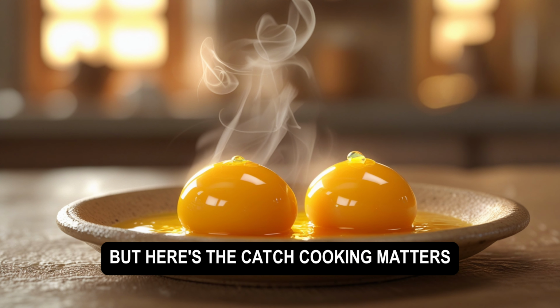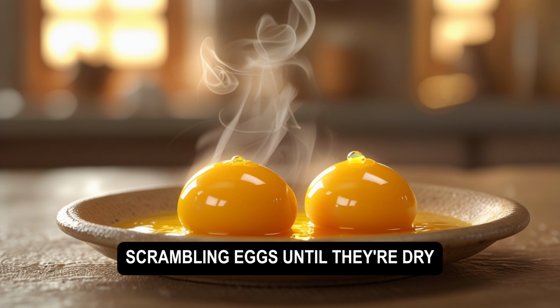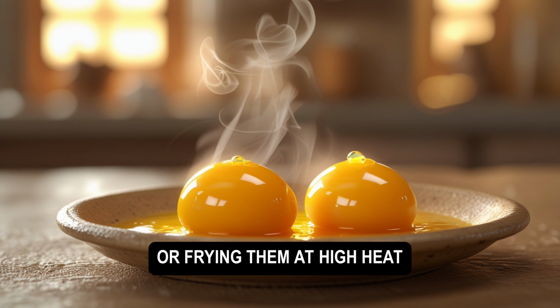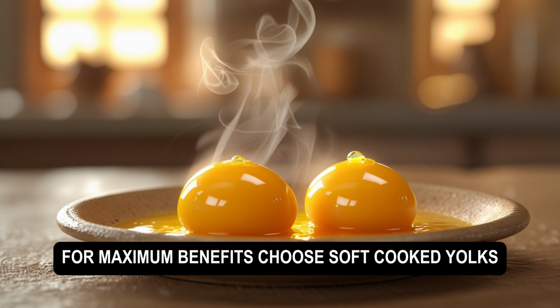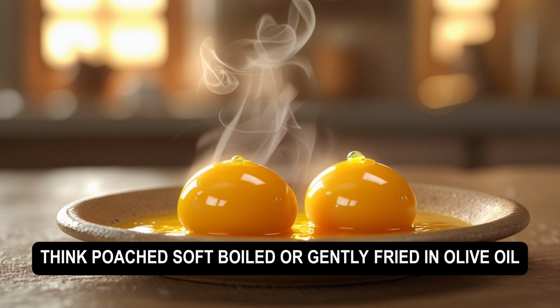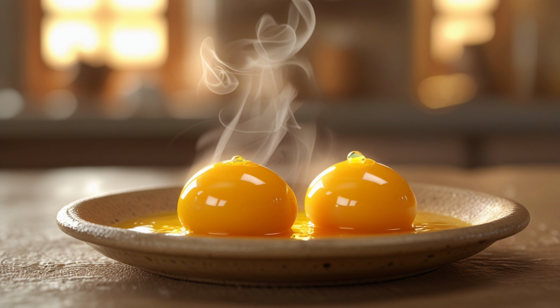But here's the catch: cooking matters. Scrambling eggs until they're dry, or frying them at high heat, destroys much of the sulfur and delicate vitamins. For maximum benefits, choose soft-cooked yolks, think poached, soft-boiled, or gently fried in olive oil.